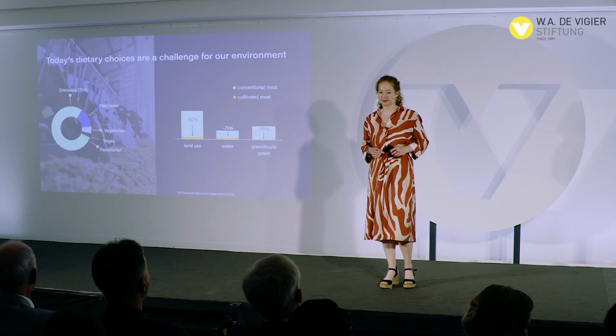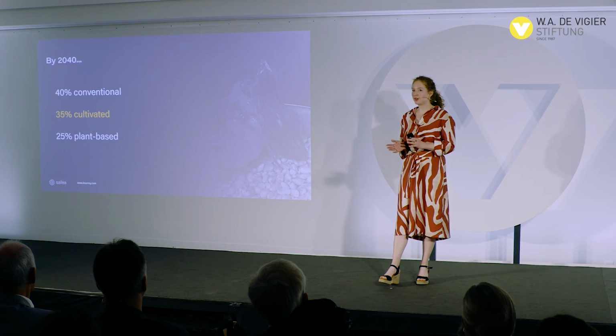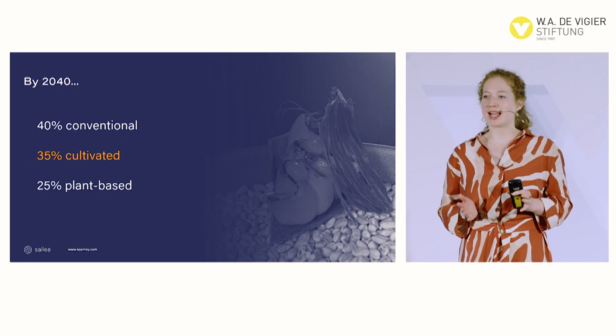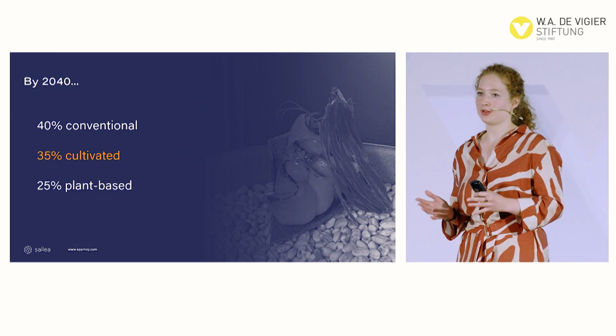Now, to produce just 1 kilogram of this so-called cultivated meat, you only need a fraction of the resources needed for a livestock-farmed 1 kilogram meat product. And numbers show that in just 15 years from now, it will be almost as likely that you will eat a piece of cultivated meat as a piece of regularly produced meat.